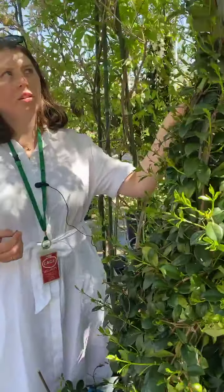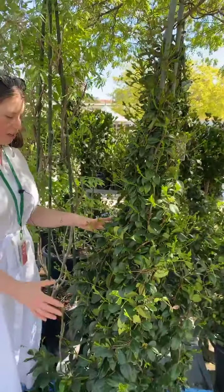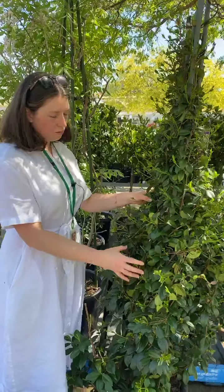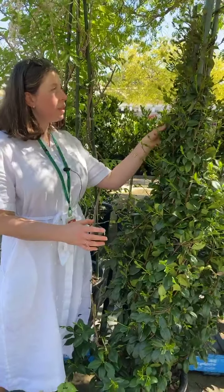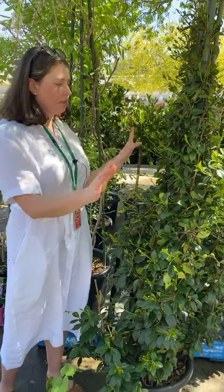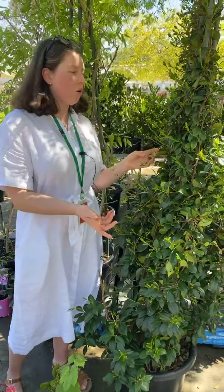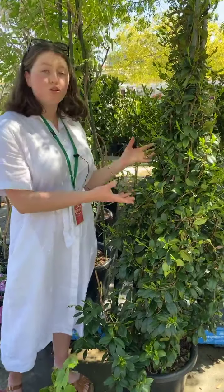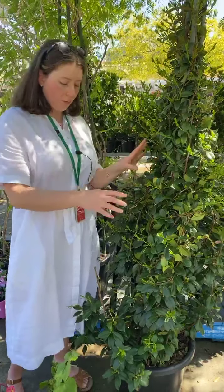They can be trained onto a trellis like this, so this is a nice pyramid sort of cone shaped guy that's been trained since it was quite little to grow this big. But you can let it ramble on the ground, you can have it on a flat trellis, espalier, so against a wall. It's a really versatile one, and again really hardy, and they don't drop their leaves, so this will stay green all year round.